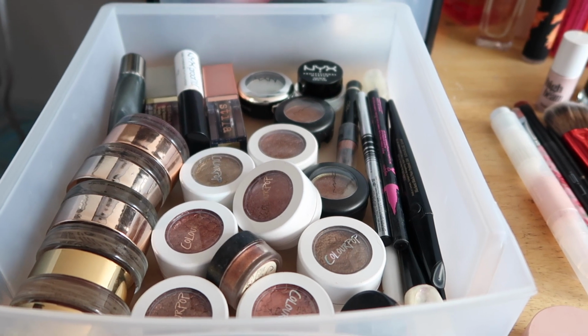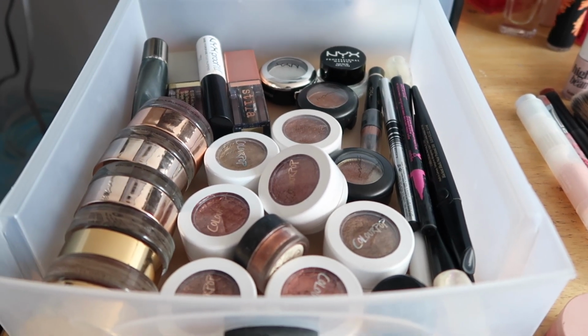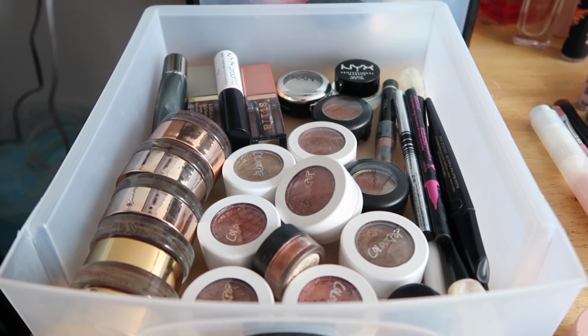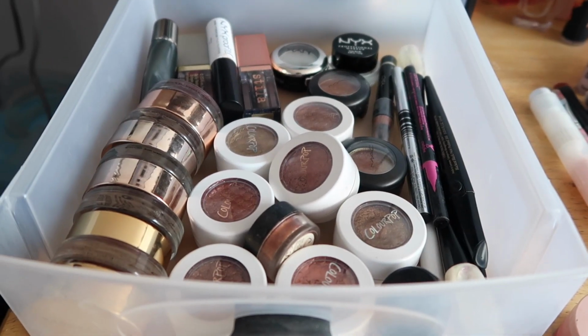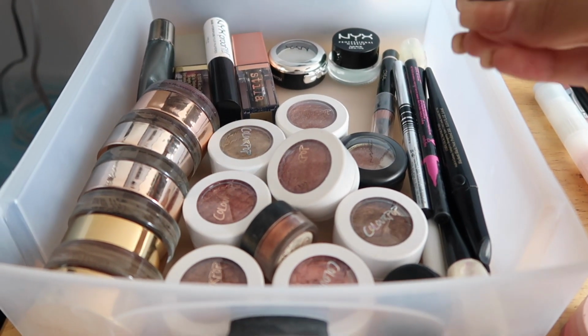Most of these single shadows I think I'm going to be getting rid of, only because I do have dupes for a lot of these in the palettes that I decided to keep. And I feel like when I'm doing my makeup, I am so much more likely to reach for a palette than I am a singular shadow. So although these have brought me a lot of joy, most of these are going to be going away just because they served their purpose, and now I'm just not reaching for them anymore.